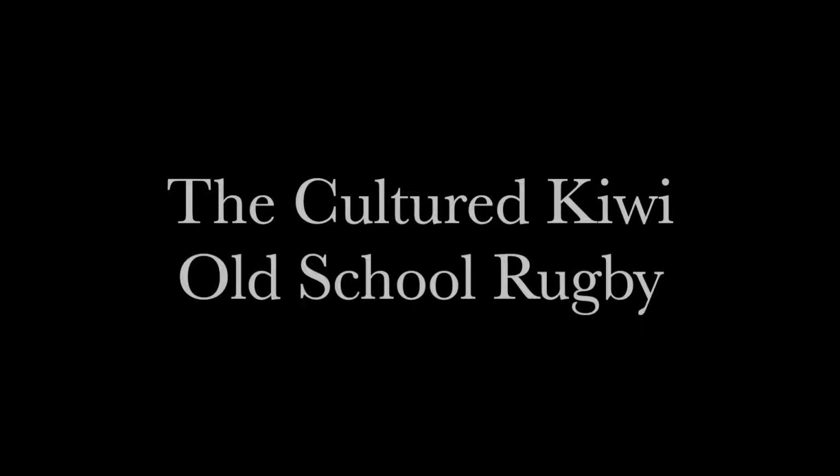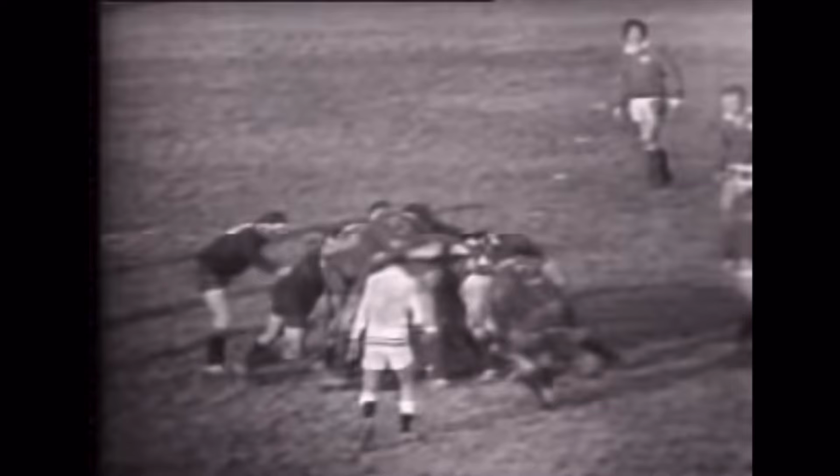Kirkpatrick. This is where the All Blacks are strong. Look at that, Ian Kirkpatrick, the big man. He's got 30 yards to go. Can Barry John get him? He can't. What a try!